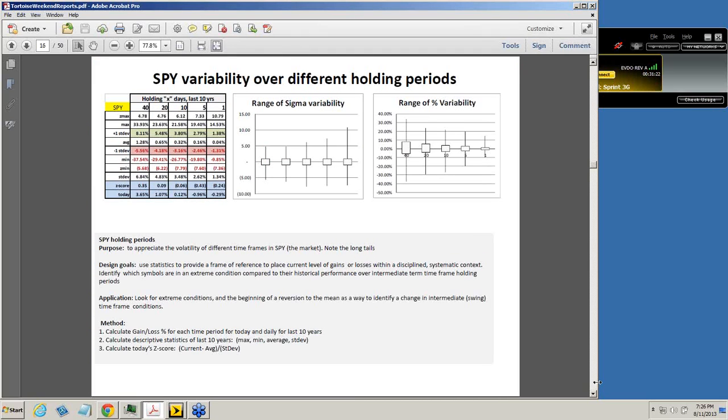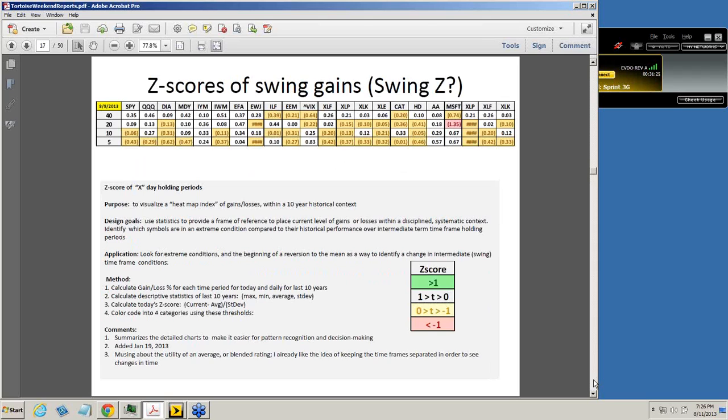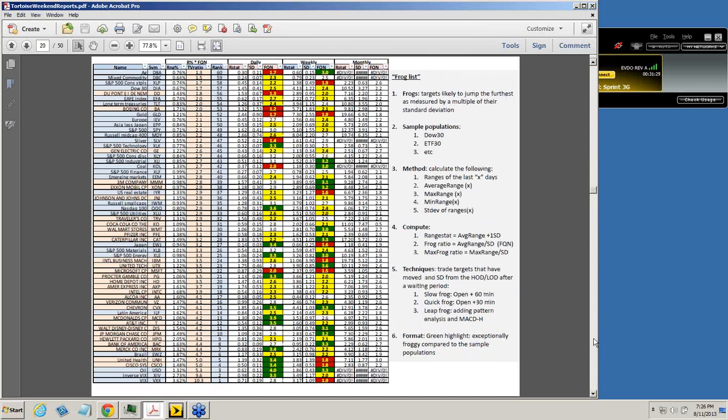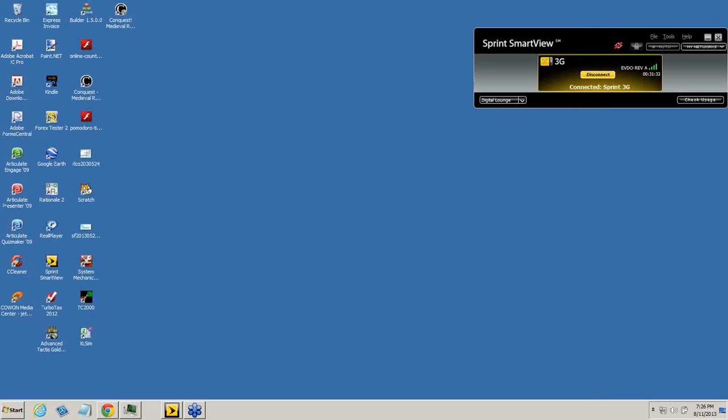Those are just some quick reference charts. I'm not going to talk to any of those. Now I want to shift to look at some charts of interest.